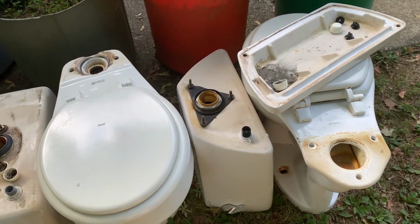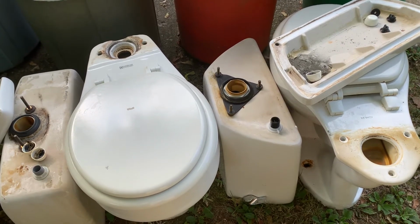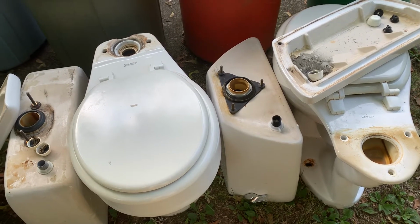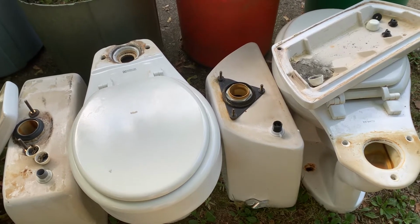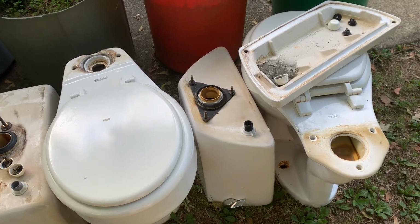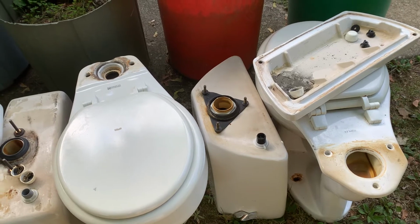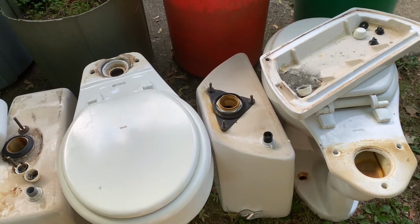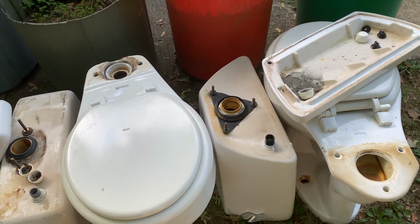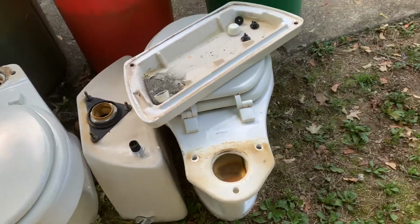Let me know. The American Standard tank is a 4050. It does not have the tilt valve. I think my dad replaced it with a regular standard 1.6 liter fill valve. And if I were to use it in my house, I would put in a new tilt valve.